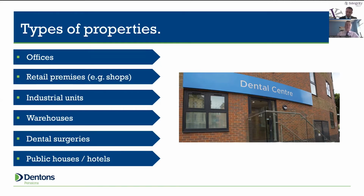And that's because HMRC's rules around residential properties sitting in a pension scheme, SIPP or SSAS, are quite complicated. And there's got to be a link, an employment link, between the person living in the residential part and the adjacent business premises.